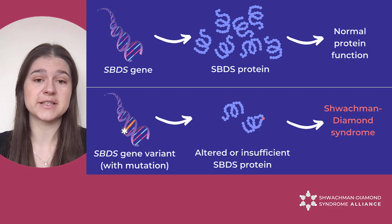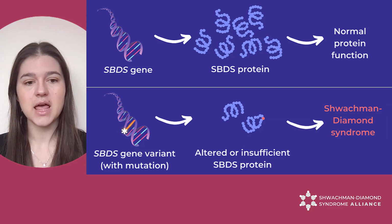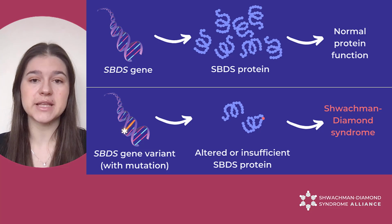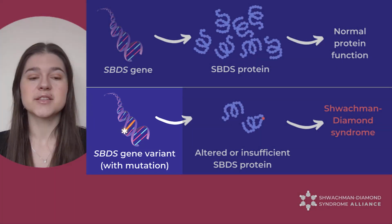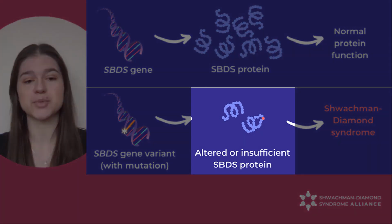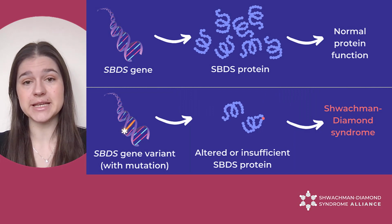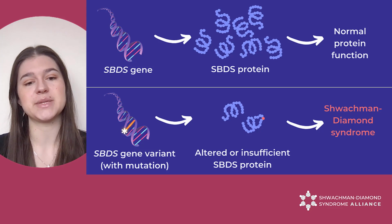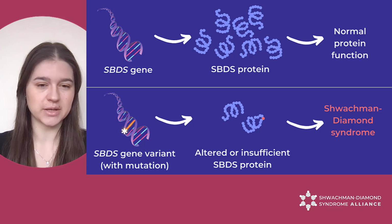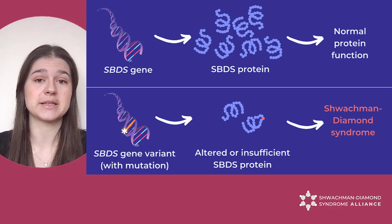One such genetic disorder is called Shwachman-Diamond Syndrome, or SDS. This condition is most commonly caused by variants in a gene called SBDS. Some of these variants mean that the SBDS protein is non-functional, or that its levels are too low. For example, if the whole gene is deleted, no protein can be made. Other variants allow the SBDS protein to work, but not as well as usual. They can interfere with its function or how much of it is made.